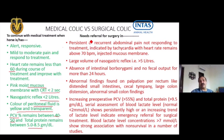Similarly, if a horse needs surgery, then there will be no response to the medical treatment, and the heart rate will likely go up in spite of the treatment, with injected mucous membrane. If the mucous membrane deteriorates further and goes towards a violet color, then the prognosis is not so good. A large amount of nasogastric reflux, more than 5 liters, is also not a good indication for medical treatment.